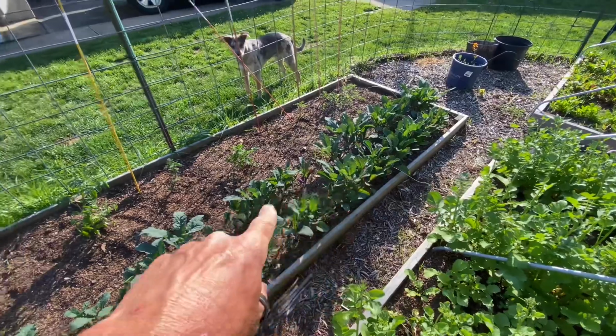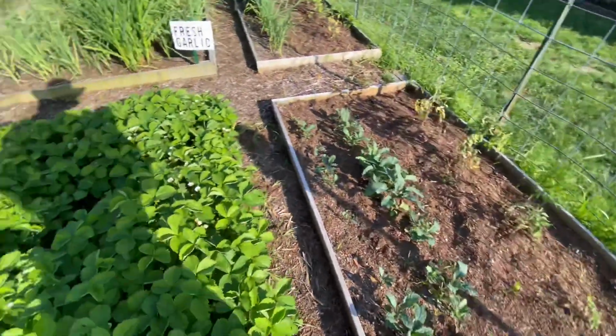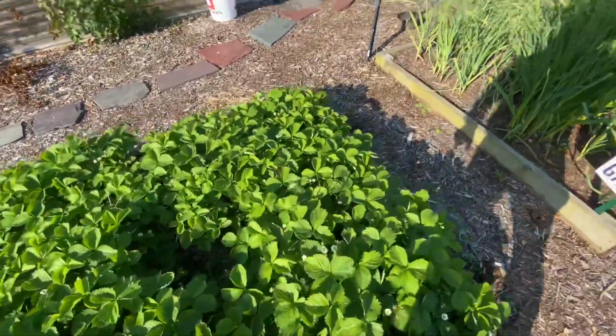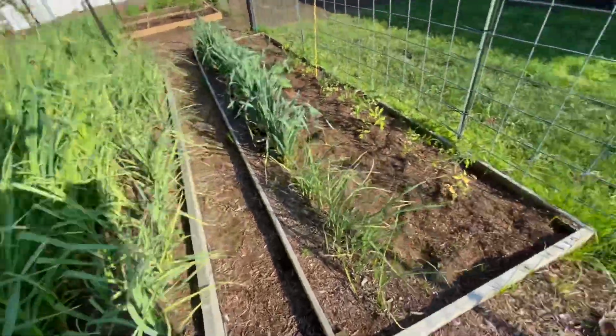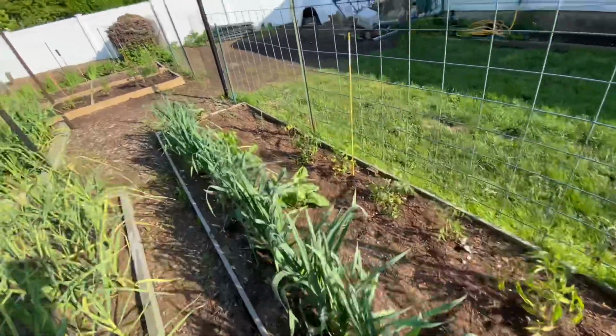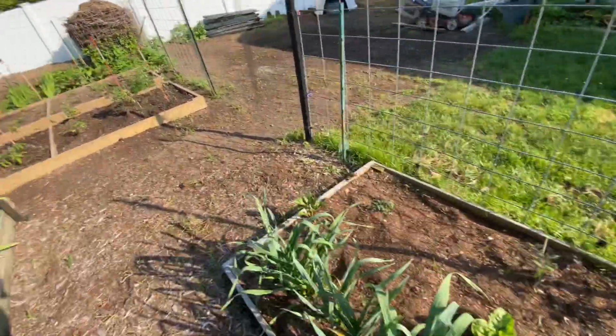So we've got kale. We've got tomato plants in. I'm going to have to put some more tomato plants in. This is our asparagus and strawberry garden. Fresh garlic. There's more garlic here. Tomato, tomato, tomato, tomato. Lots of tomatoes in here, kind of packed. Might get another one in here.